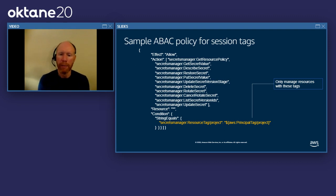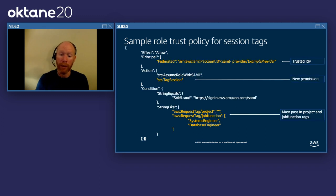So different people working on different projects will all be able to use this same role as long as the project name is passed through in the SAML assertion. So it gives you the ability to really scale and be able to use a lot of different attributes to access your different resources.